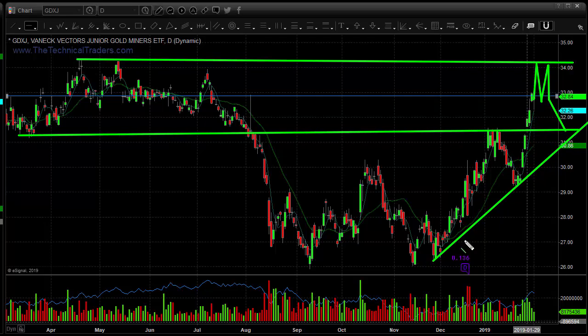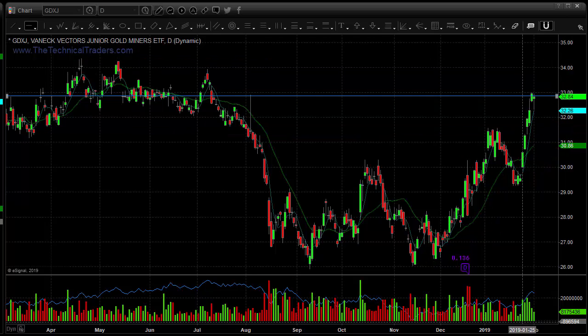So I think we've had a nice move. We did get long down around the 27 something range right down here. We've had a nice move up, and it's time to wait for the market to consolidate. It's overextended, and reload when it's potentially consolidated for several weeks and ready for another launch pad to the upside.